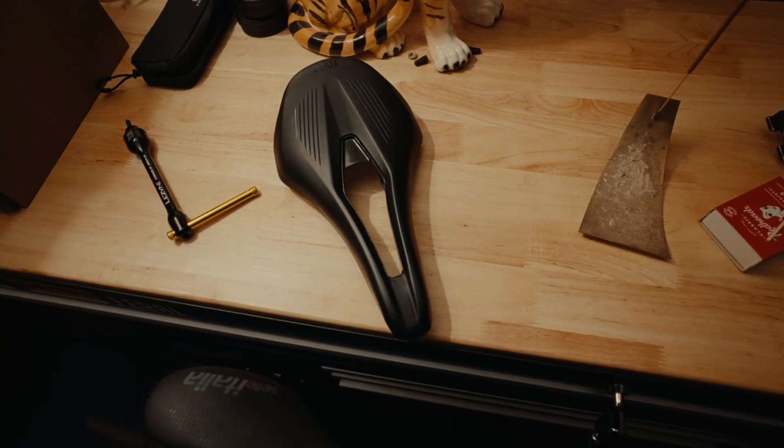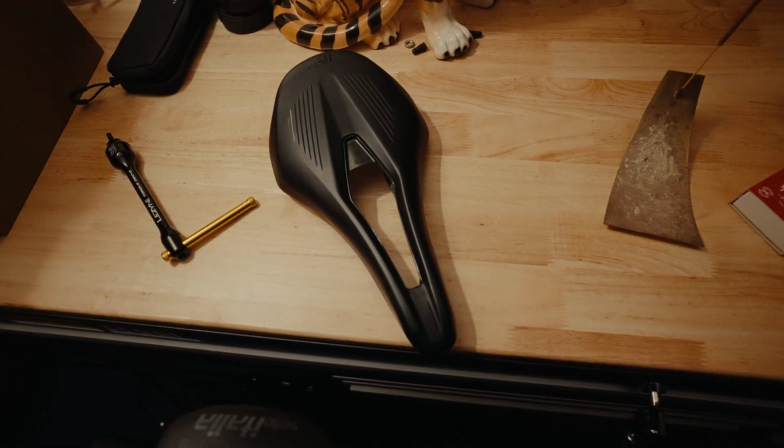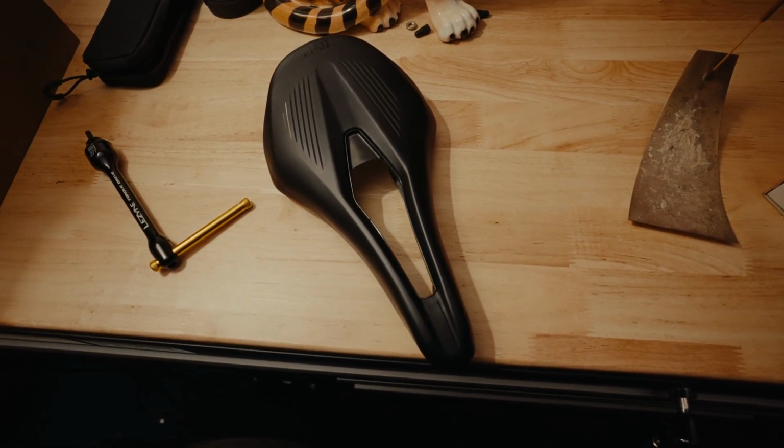So the next thing I did was change my saddle. The Izalco Max comes stock with a Fizik saddle. It's a Vento Argo R5. Hope I got that right. 140mm wide, and I just didn't like it from the get-go. I just couldn't get comfortable on it. Don't know whether it was too wide or just the overall design of it.